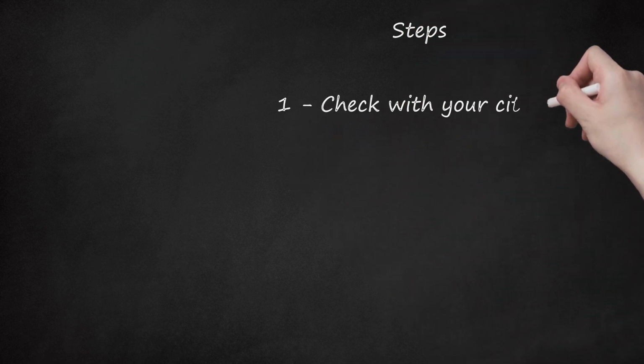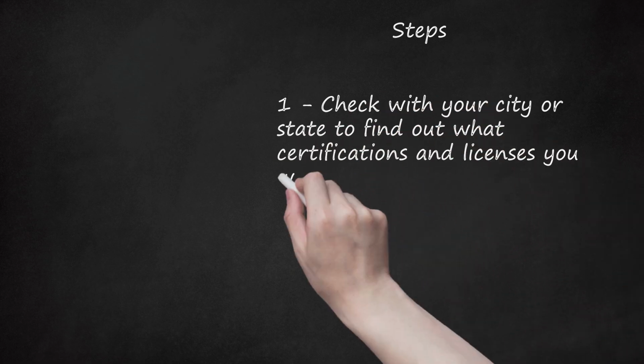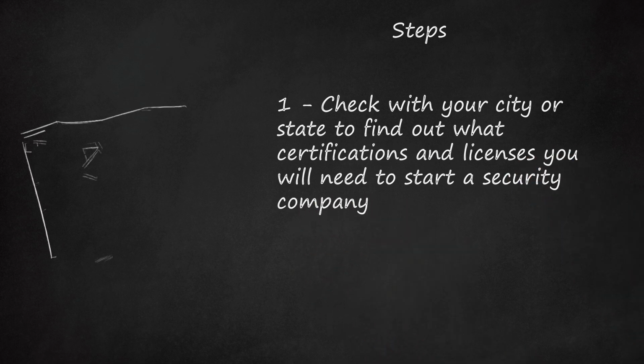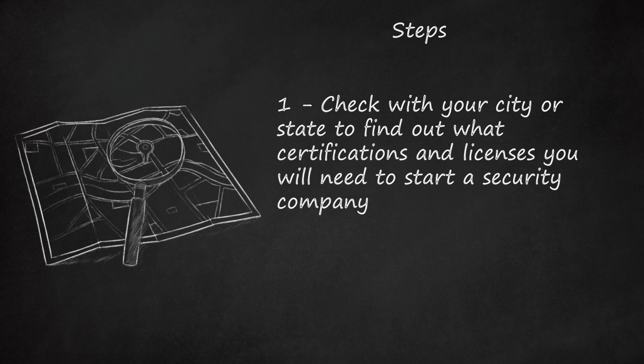1. Check with your city or state to find out what certifications and licenses you will need to start a security company. Unless you've worked in law enforcement, you will need to gain work experience in the security field before you can start a security company. Most jurisdictions require you to have both a security guard certification and license as well as a private patrol operator's license if you're starting a security company.